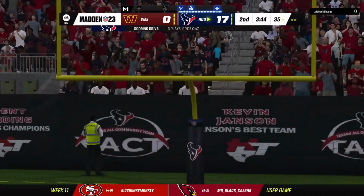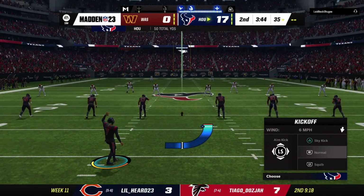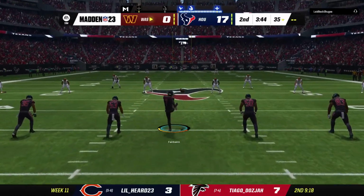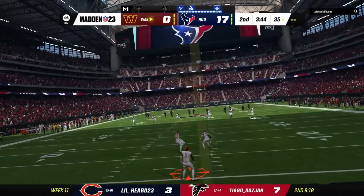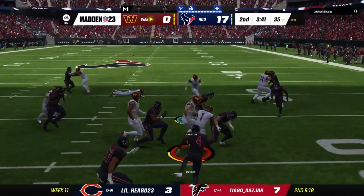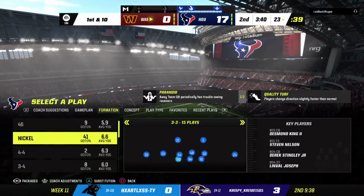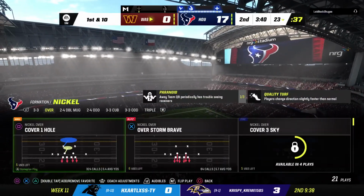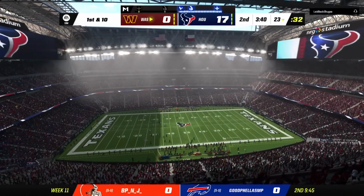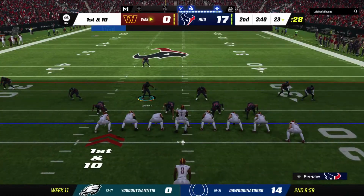Fairbairn good with the extra point, and that makes our score 17-0. So after the touchdown, here's Fairbairn now to kick it away. Taking it about the 1. And able to get this across the 20, but not much further as he's dropped it to 23-yard line. Out there set and ready for this next drive, the Washington offense.